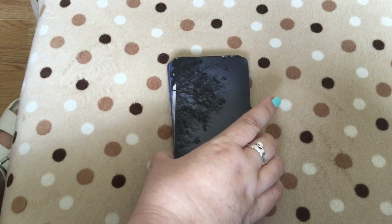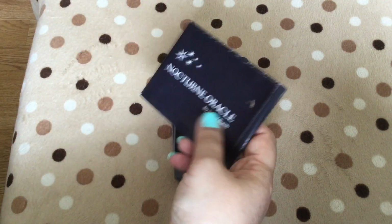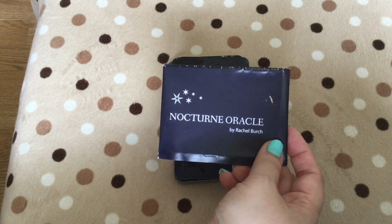Sorry. Okay, as I was saying, oracle decks. So these two, I'm doing these as one, they're in this bag. And these are both by the same artist, or well, creator. And this is like photographic. And this is the Nocturne Oracle by Rachel Birch.